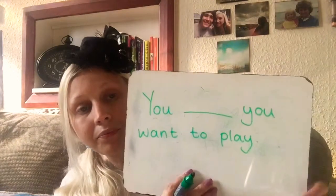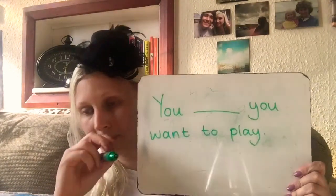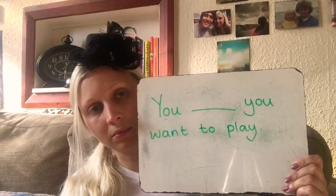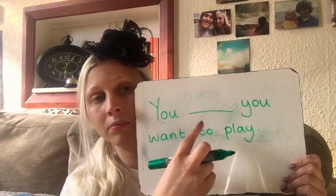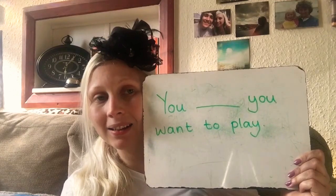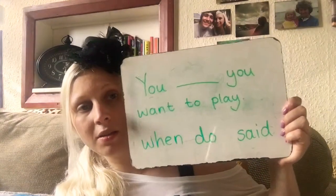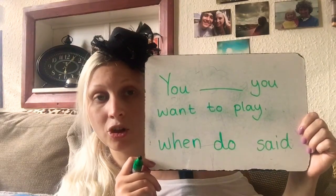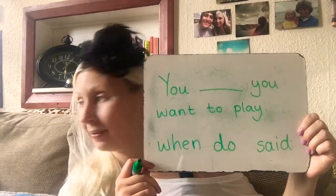Here we go. This is our sentence. You want to play. I wonder what the missing word could be. So, which of these missing words goes in the sentence? Can you write it down with the correct missing word in?